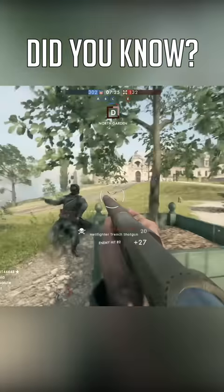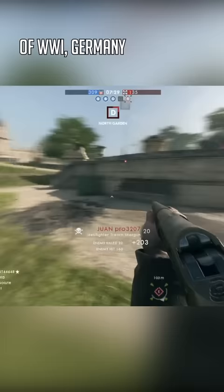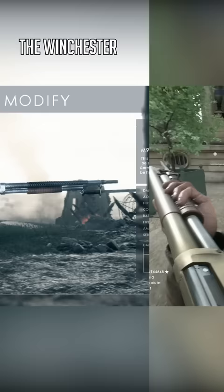Did you know? When American soldiers arrived on the battlefields of World War I, Germany had a problem with it. Not with the soldiers themselves, but one of their weapons. The Winchester M97 shotgun, which is featured in Battlefield 1.